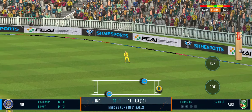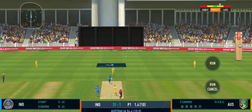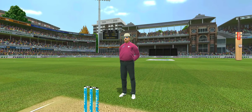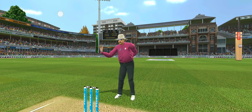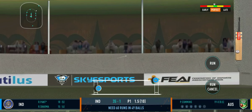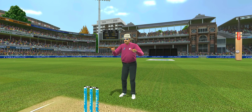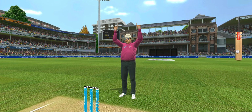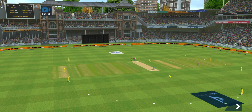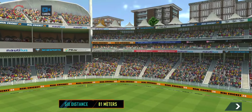Good shot for a single. That's a beautiful shot. And in the gap too. Oh, that's a good connection for the batsman. That's what you call a long distance deposit. He looks in good touch.